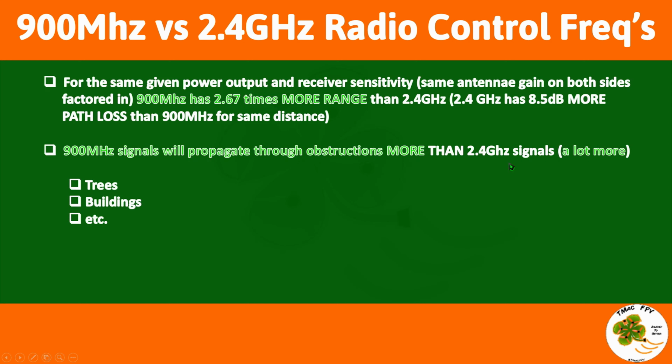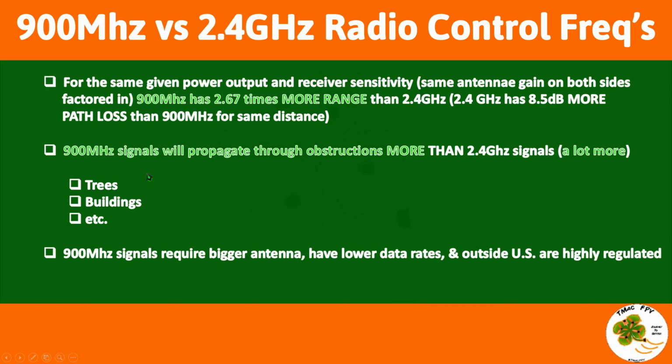A lot more, by the way. Obstructions being things that you would fly in and around, like trees, buildings, etc. One con for the 900 MHz band is that those signals require bigger antennas, have lower data rates, and outside the US are highly regulated.